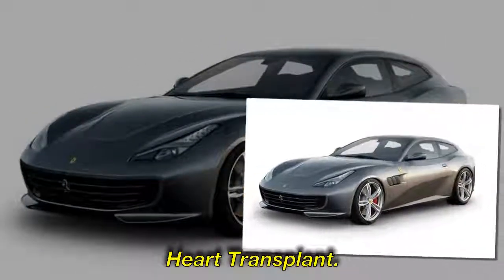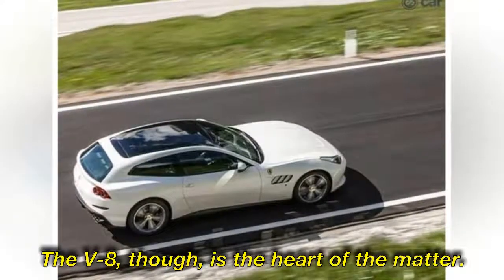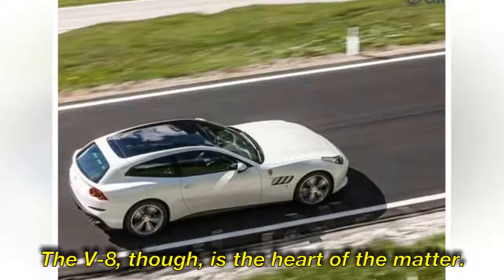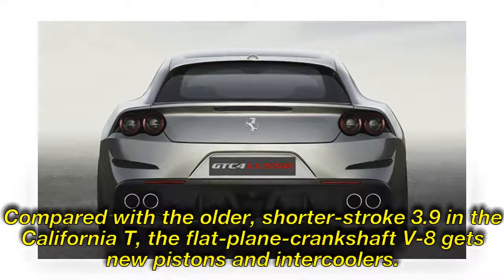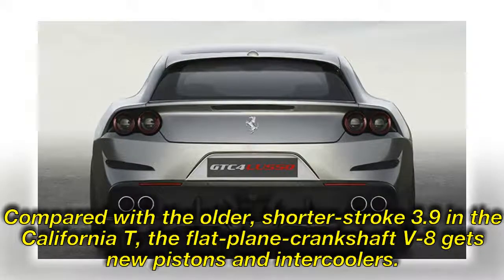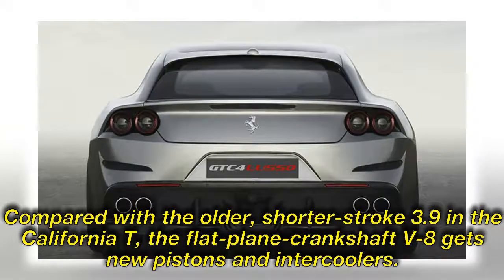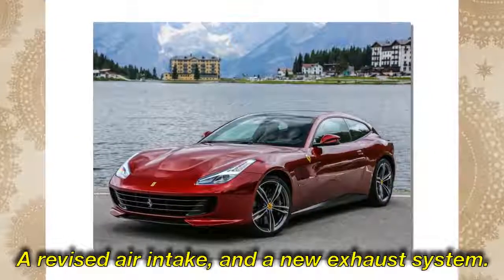Heart transplant. The V8, though, is the heart of the matter. Compared with the older shorter stroke 3.9 in the California T, the flat plane crankshaft V8 gets new pistons and intercoolers, a revised air intake, and a new exhaust system.